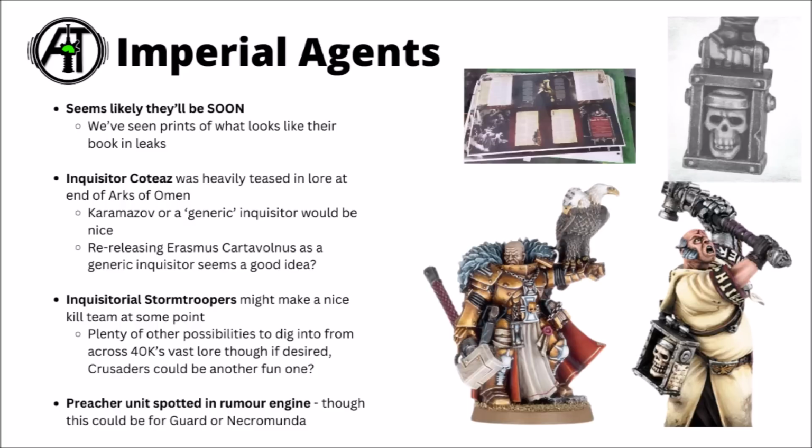Next up, and sticking with inquisitorial things, we've got the Imperial Agents. They've had their own index cards at the start of the edition, and most people are expecting them to get a book all of their own, particularly as we saw a bunch of pages leaked from a printing warehouse somewhere. A lot of people are predicting that Mystery Codex to wind up being Imperial Agents, collating rules like the Assassins, Inquisitors, and Voidsmen at Arms and things.